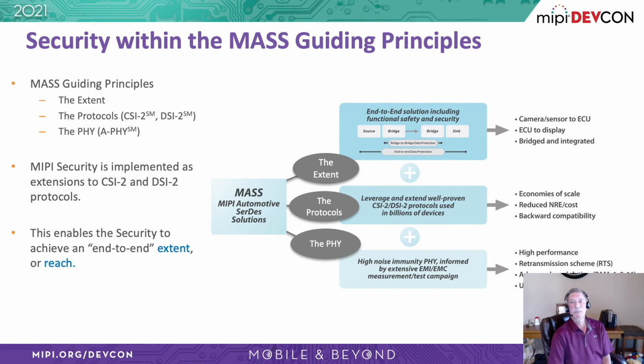Security within the MASS, the guiding principles. There are three guiding principles upon which MIPI security is based. First of all, the PHY, secondly, the protocols, and thirdly, the extent. These are the three guiding principles of the MASS set of protocol suites in total. MIPI security is implemented as extensions to the CSI2 and DSI2 protocols used broadly across many ecosystems. By attaching security to the protocols themselves, this enables the security to achieve an end-to-end extent or reach. You can see in the upper portion of the figure where the bridge-to-bridge and end-to-end data protections are shown.